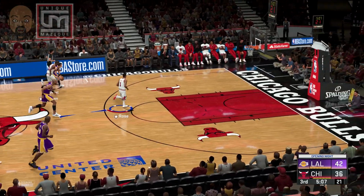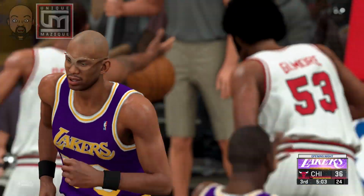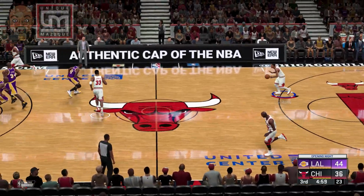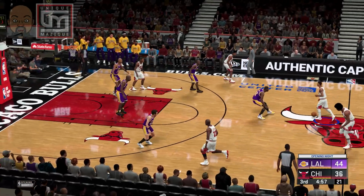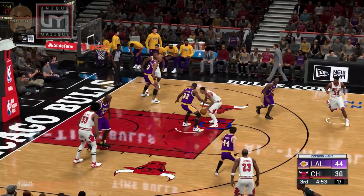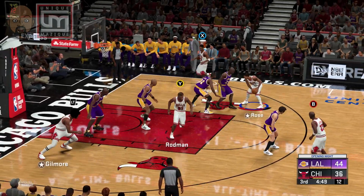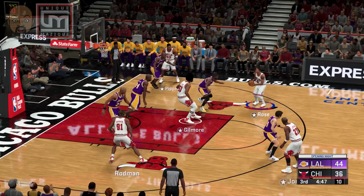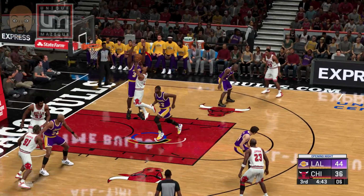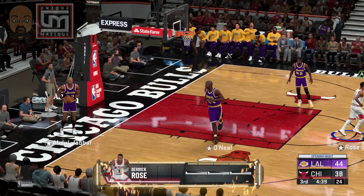Now the Lakers on the break. West with the ball. There's Kareem Abdul-Jabbar on the assist by West. Abdul-Jabbar's got his second basket of the night. Rose surveying the D. There's the dish to Rodman. Rose kicks to Pippen. Johnson against Rose. Chalk up 2 there. Rose has got his first bucket of the night.